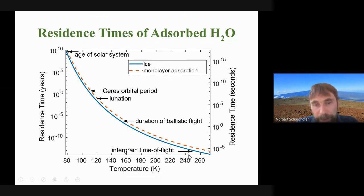At the bottom it says intergrain time of flight. So this is whatever 100 microns or a millimeter of space you have between these dust grains. The dust grains are typically 100 microns on the moon. And so below 250 Kelvin, the time of flight is negligible compared to the residence time. So it's still a random walk diffusion process, but it's no longer dominated by the time of flight, which is what we usually read about in textbooks on random walks, the diffusion of a gas in the Knudsen regime in a porous medium. It's actually dominated by the adsorption residence times. It's still a random walk, but most of the time is spent on grain surfaces instead of in flight.